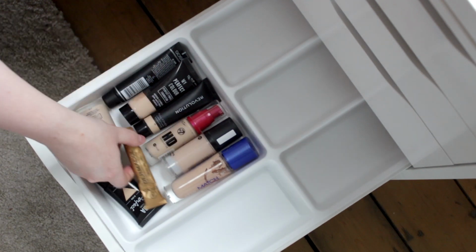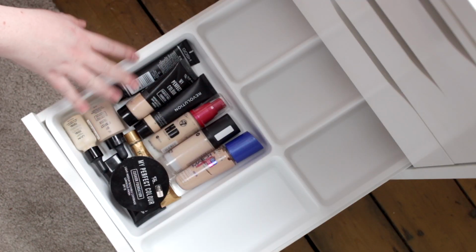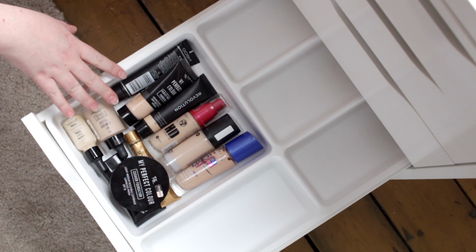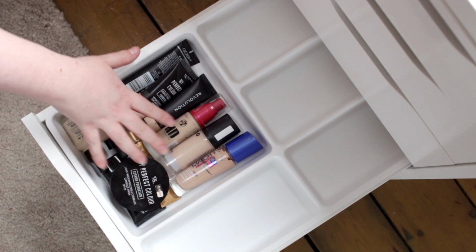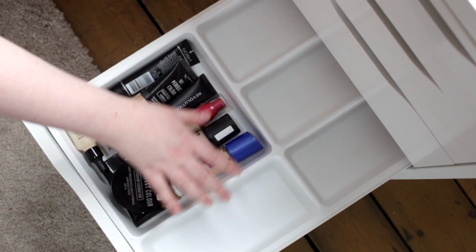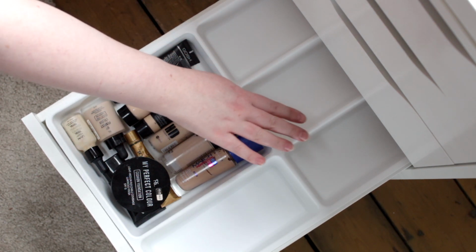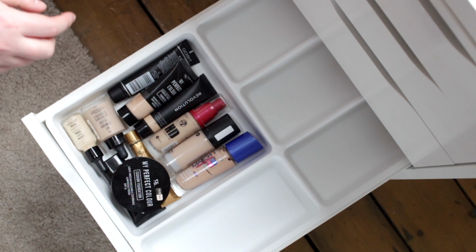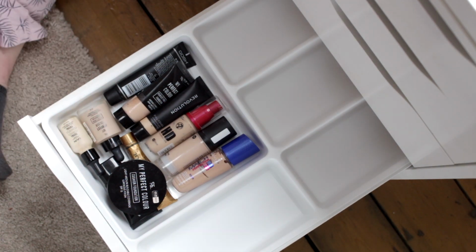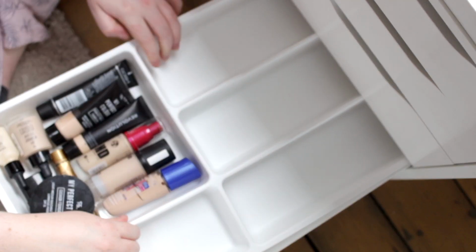Okay, now that I've got some foundations in here, I'm looking at this drawer and thinking my base products are not all going to fit in here because I just have so many. There's not just the foundations, I need a section about this size for my concealers, and I need another one for my bronzers and contours, another for blush, another for highlight, but then I also have primers, I have setting powders as well.